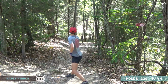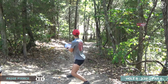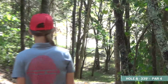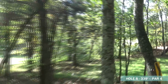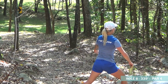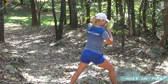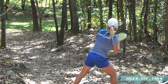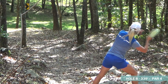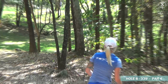We've got Paige here going with a backhand. And it looks like she has executed perfectly. Oh my goodness. She has made quite a bit off of this fairway. Outstanding drive to make it down through there. I remember watching this hole and seeing some of the top female professionals struggle with this hole, and it just made me think about how hard this hole has to be.